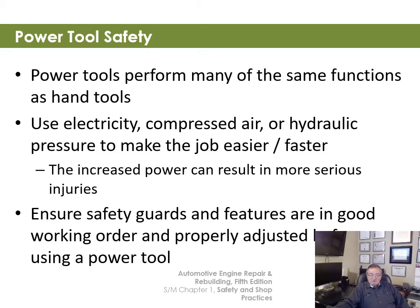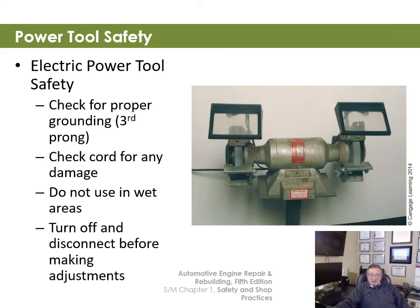Power tools, electrical, compressed air, hydraulic pressure, can make the job easier, but there's also potential for serious injuries. The guards are there for a reason. Make sure that they're positioned and clean so you can see through them and work safely. Here we have the guards that are on the grinding wheel. Very important that you do not do anything that will cause an electrical or mechanical injury.